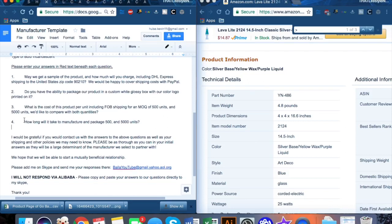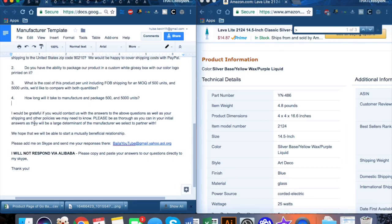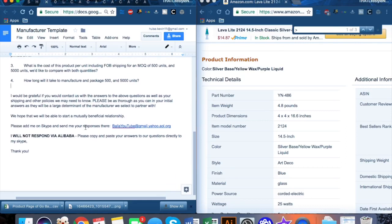Get both prices. And so talking about lead time, so this is for inventory forecasting later down the line, but how long will it take to manufacture and package 500 and 5,000 units, right? So this is usually 15 to 30 days, depending on how many you're getting. So yeah, I'd be grateful for you to contact us with the answers. Please be as thorough as you can with your initial answers, as they will be a large determinant of the manufacturer you select to partner with.